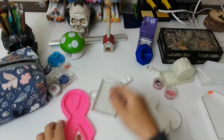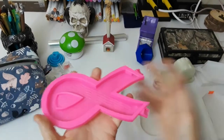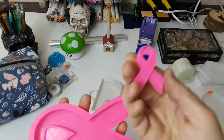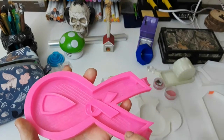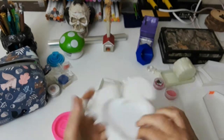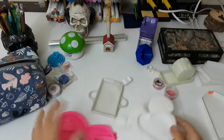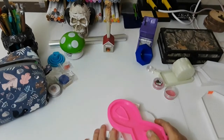And then I had to buy this for my mom in memory of my mom. And then this here actually came with this. And it was a keychain, and I customized it and made it a cover minder. So it reminds me of my mama. And then, of course, I had to have a squirrel. So these three here are from my 3D Designs by Dan.